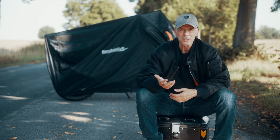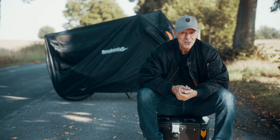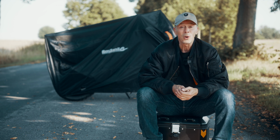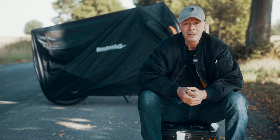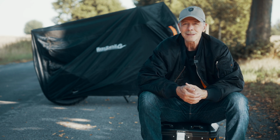Also, the suspension is not that good. It's a little bit on the stiff side. So this was the first reason why I decided that the Classic 350 isn't perfect for me for long distance touring. The second reason is the lack of horsepower. The Classic 350 just has 20 horsepower and this for me is not enough.